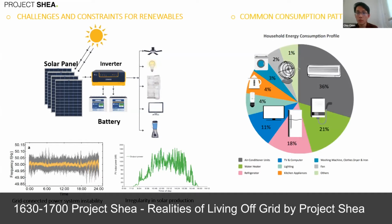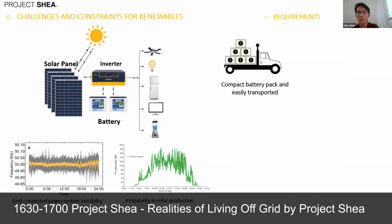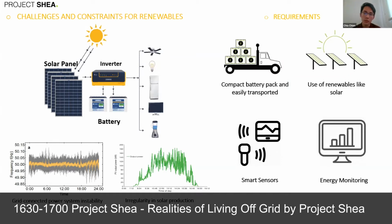This chart shows a typical electricity consumption pattern for households in Singapore. The majority of the consumption is from AC, aircon, refrigeration, as well as high energy intensity electrical appliances. So what are the requirements for this project in terms of the energy system? First, we are looking at a compact battery pack that can be easily transported. Second is the use of renewables like solar or even wind energy. Next is smart sensoring to be installed at all major electric appliances. And last but not least is an energy monitoring system.